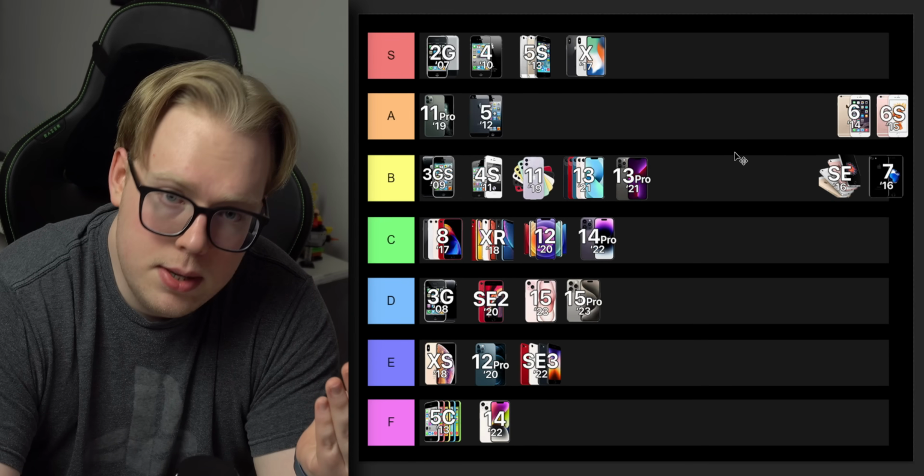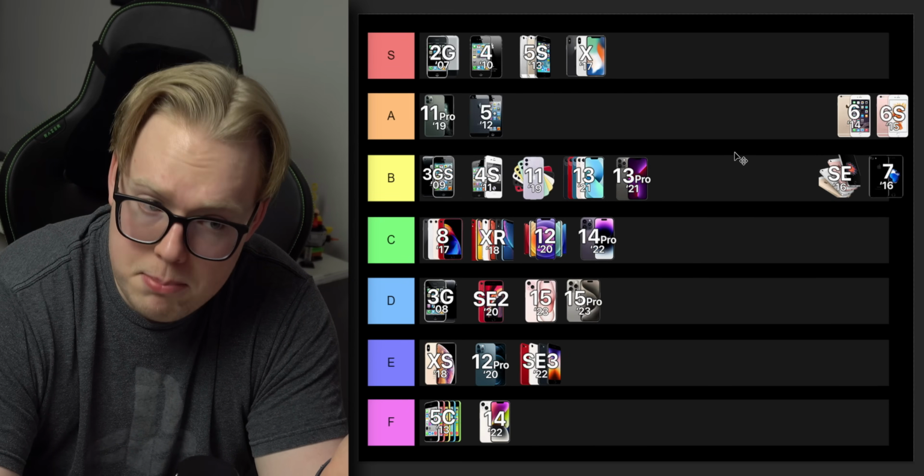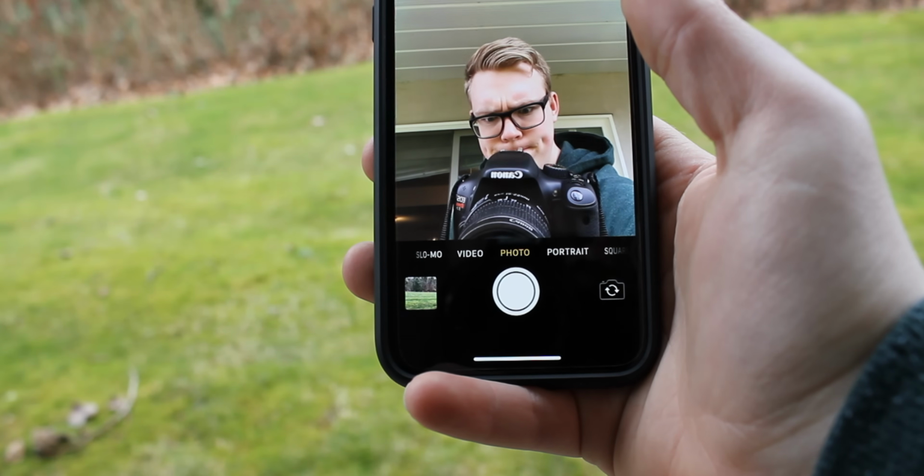Everything has sort of just been a continuation of that iPhone 10 design. The hype around it was insane. It is absolutely an S tier phone and one of the best iPhones ever made. Am I biased because it was the first iPhone I bought brand new? Absolutely, but I don't think you can genuinely say the iPhone 10 wasn't an S tier iPhone. It really is.